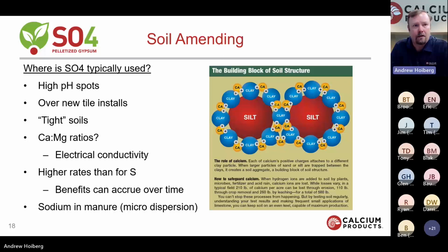I promised you we'd talk a little bit about the soil mending side here. So I'll just preface this by saying this is a lot more anecdotal than all the scientific proof we've got from the solubility, the pH, the release timing we've got on the performance side of SO4. All these different bullet points here, we're not going to go through all of them, but this is where we generally see response from growers.